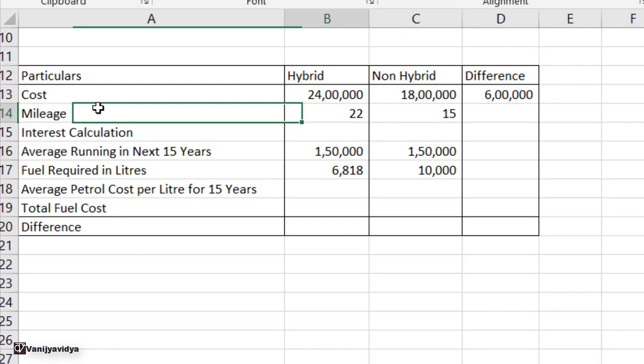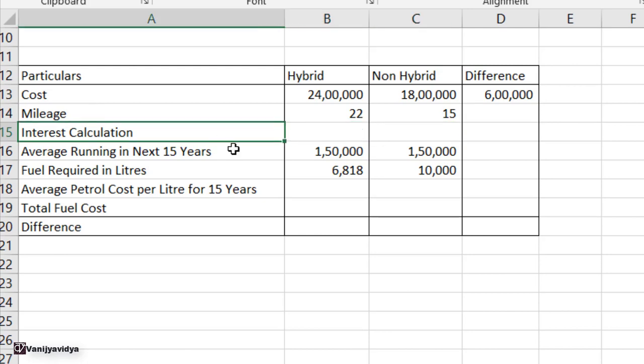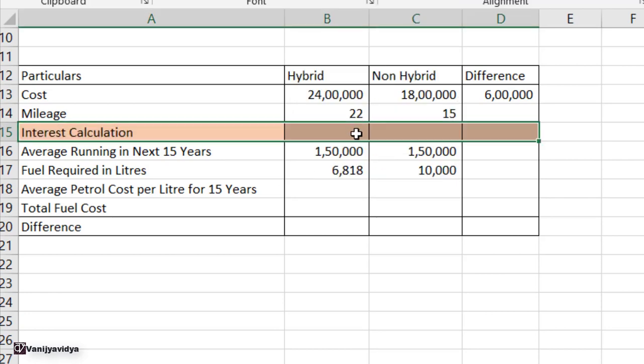Now if we talk about mileage, the mileage of the hybrid car is 22 per liter of fuel. The hybrid car uses both fuel as well as electric, so it gives an average mileage of 22 per liter of fuel. We can get information about mileage on various websites, as well as from many people sharing their feedback on the actual usage of that particular car. For the non-hybrid car, the mileage is 15 kilometers per liter of fuel. Then interest calculation depends on the amount of loan taken and other factors, so I'll just highlight it here and we will consider it separately.